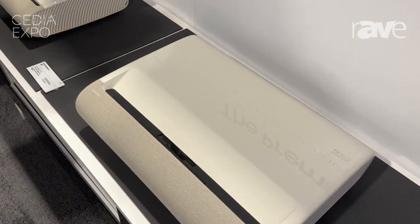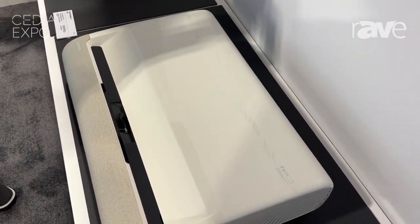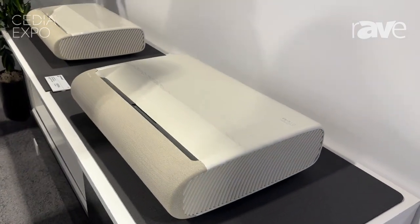Now they're also easier to set up this year. We're going to have a feature available shortly that will allow you to keystone using your smartphone camera and the SmartThings application. Lastly, these are smarter than before.